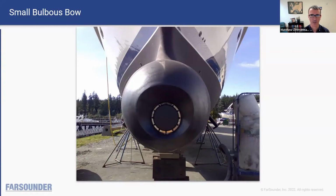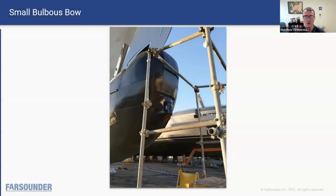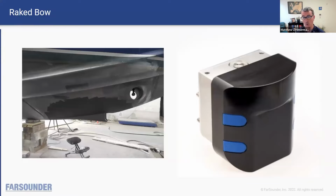And what this looks like on real vessels are things like this. This is a 62-foot Nordhavn with an Argos 500 installed on a pretty small bulb. Here's a slightly larger bulb with an Argos 350 installed there. But you don't have to be on a bulbous bow in order to install our equipment. The Argos 350 or any of our products can be installed on raked bows, whether they're steep or slightly raked. Here's a picture of a 72-foot Princess that installed a FarSounder during a refit last year. And you can see the fairing added to the bottom of the hull, and the transducer fills that front hole in that fairing once it's installed.